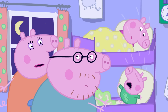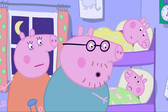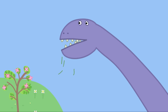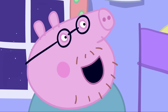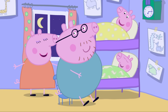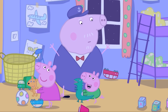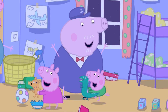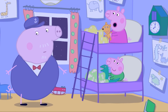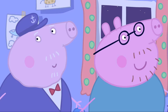Oh, dear. Maybe the dinosaur wasn't quite that fierce, Daddy Pig. Sorry, George. No, the dinosaur was very gentle. It ate lots of grass. Daddy Pig! Oh, sorry. I was being the dinosaur. A scary dragon! Peppa, George, back to bed. But Grandpa hasn't finished the story yet, Daddy. I'll finish the story. I'll be down in a minute.